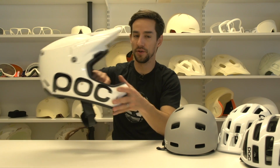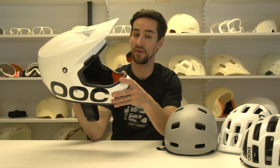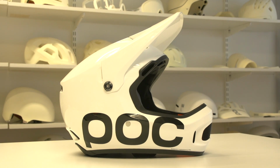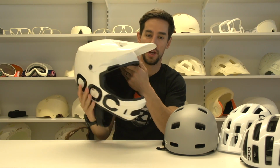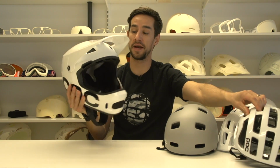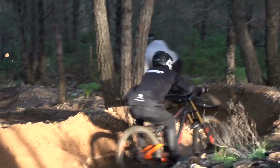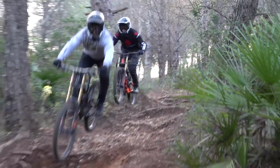Finally, up to the full face helmet. This suits gravity riders really more than anything: downhill racers, enduro racers, free riders. This is all about protection. If you compare this to the cross-country helmet, you can see the vents in that. We still have vents in the downhill helmet at the front and at the rear, but this isn't a helmet that you're going to want to pedal a long time in. This is all about protecting the rider.